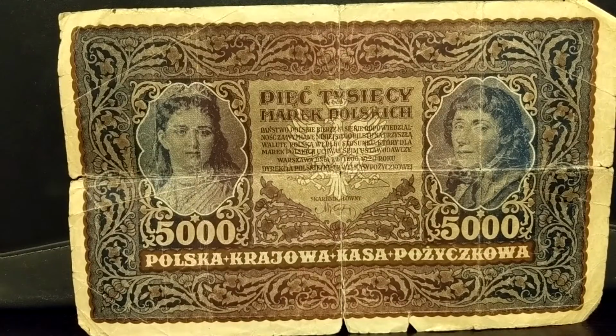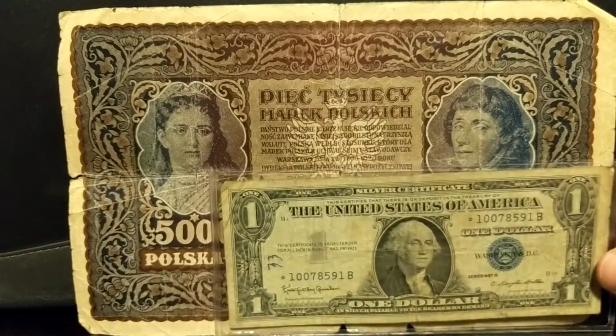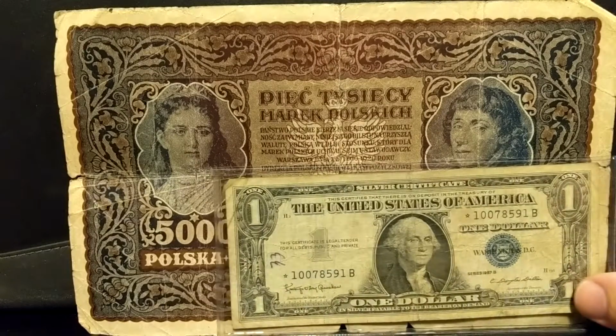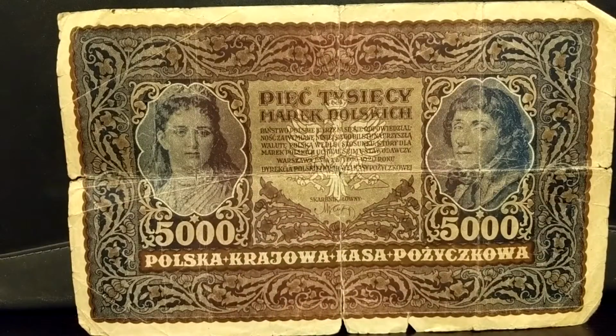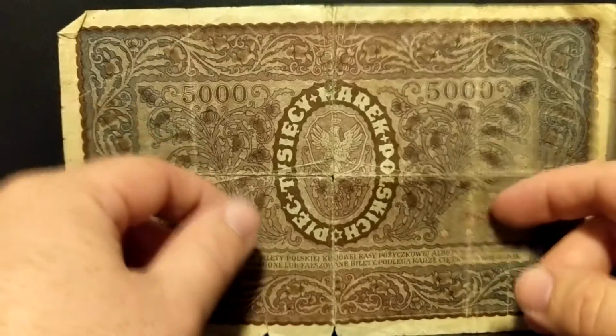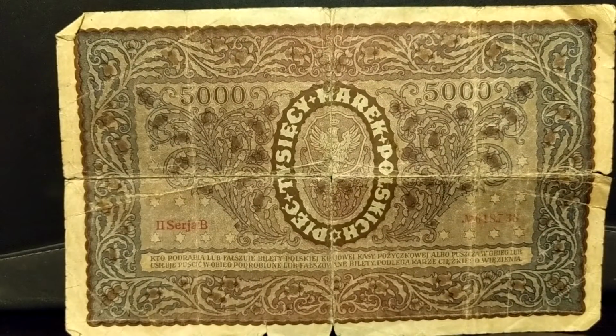This is by far the biggest note I ran into. Just for reference, I'm going to pull out one of the silver certificates from America. That thing's huge. So, this is 5,000 marek from Poland from 1920. I'd valued at about $3 in this condition. I think the U.S. had some that were this size, and they were referred to as horse blankets. Still, pretty cool piece of history.